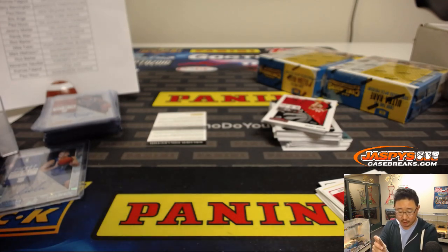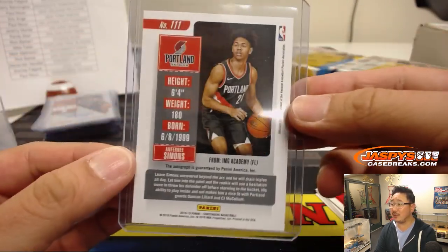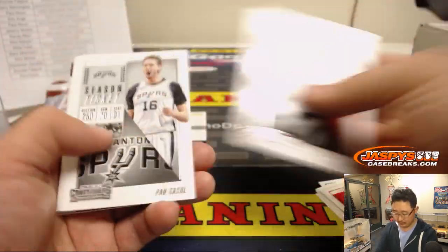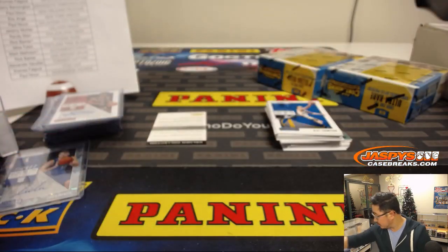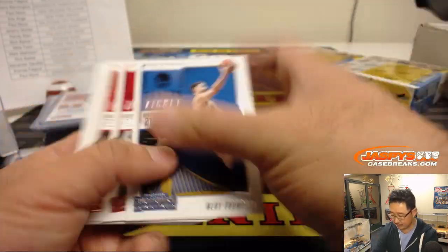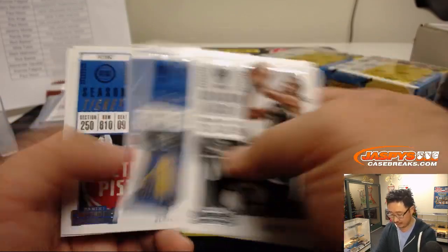Anthony Simons for the Trailblazers. Mike Tobin with Portland. I'm discovering, I feel like they don't play as well on the road. They do well at home. Some nice parallels here too. So that's autograph one. There's autograph two. So we're just looking for parallels here now. Like this Hassan Whiteside, 135.